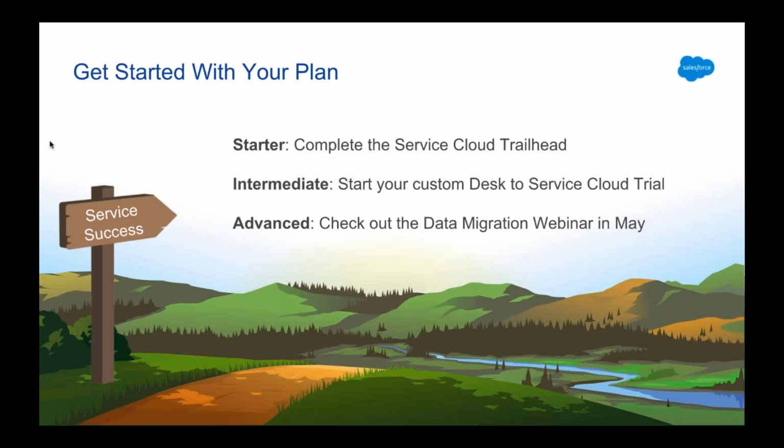Yeah, and as Jessica mentioned, we have a variety of resources to help you begin your journey. So based on your readiness, we've summarized 3 key next steps to help with your transition. That first one there, the starter. If you're just getting started and really looking to learn more, definitely check out the Desk to Service Cloud Trailhead or the Service Cloud Trailheads.